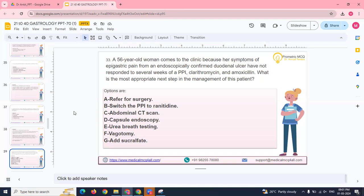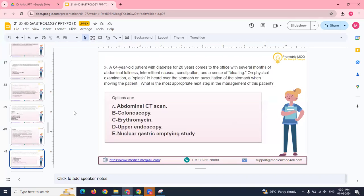Next question, Doctor. Sir, also the quadruple therapy, I thought it's sucralfate, adding sucralfate to the triple therapy. What is it actually, sir? It is bismuth. Quadruple therapy includes bismuth. Sucralfate is not a part of quadruple therapy. Okay, sir. Thank you, sir.